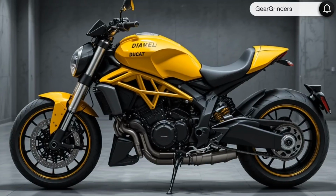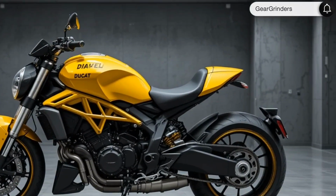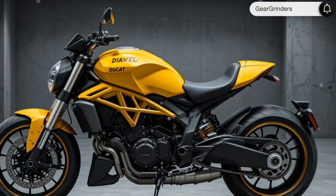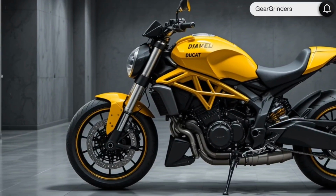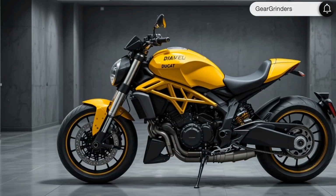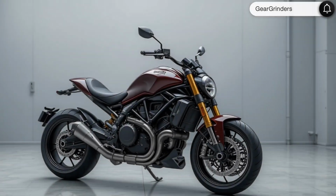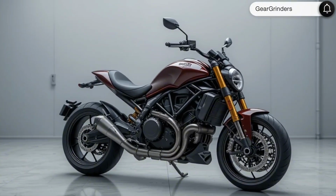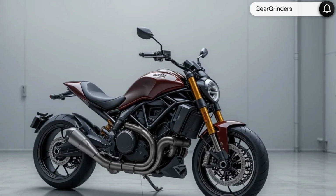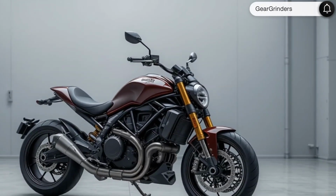At first glance, the 2025 Ducati Diavel V4 immediately catches the eye with its bold and aggressive design. While staying true to its iconic silhouette, the new model features more refined and aerodynamic bodywork. Ducati has sharpened the bike's front-end styling with a more angular LED headlight design that gives it a futuristic and unmistakable presence. The muscular fuel tank, exposed mechanical elements, and sculpted seat frame add to its commanding road presence.